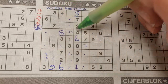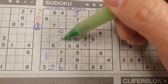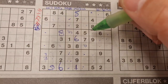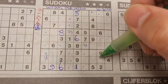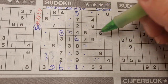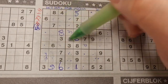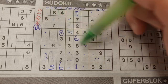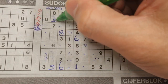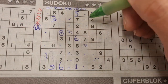3, 2. Need that number. 3, 3. Come on. 3 in this column. 3 in the first column, so the column between. Third column, the only place left for a 3 should be there. Need a 3 here.